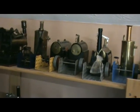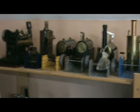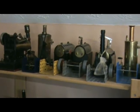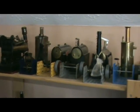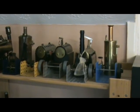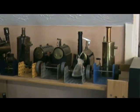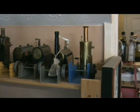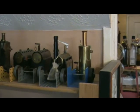And next to that is the one that I made. I modified an SP3 into what it should have been made like, more along the side, the same style as the rest of the SP range. And then on the end there, it's a Kleinemeyer VEE.